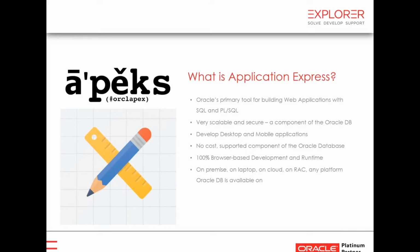Well, it has the title of being Oracle's primary tool for building web applications using SQL and PL/SQL. It's very scalable, it's very secure. It is a component of your database. And basically, you can develop desktop, or let's call them mobile but non-offline mobile applications. In other words, HTML pages, because everything's responsive, very swiftly and very easily.